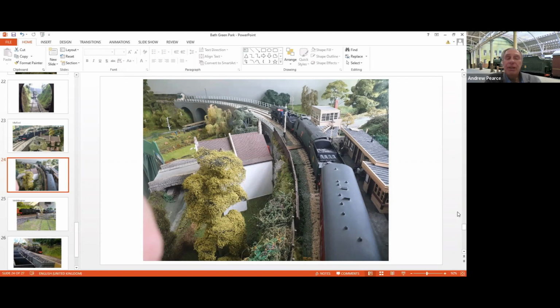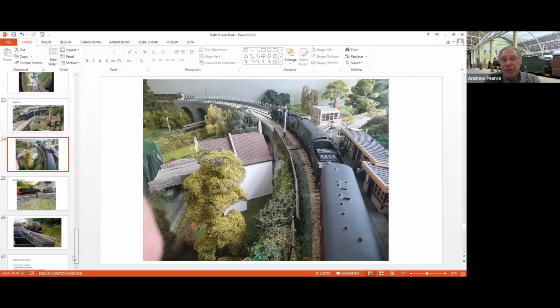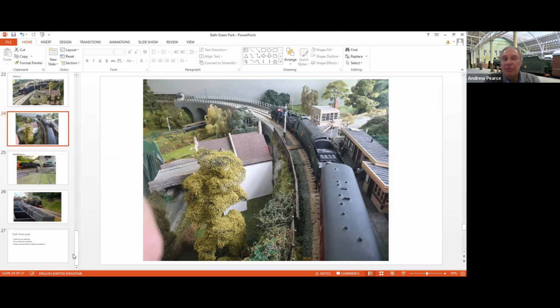You can also see the ex-Great Western branch that came along later on. This is the branch where the Titfield Thunderbolt was filmed, and you'll be familiar with it. You've got that opening sequence of a 1400 tank coming underneath the viaduct as a West Country storms past on the Somerset and Dorset. Well, that's the spot.